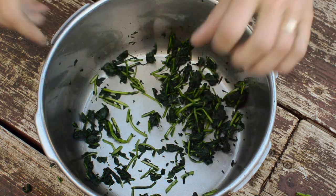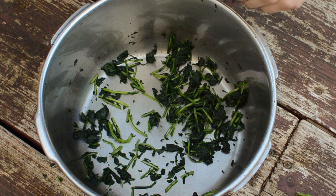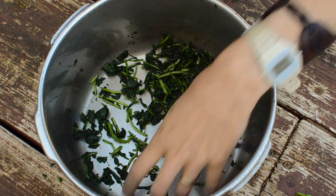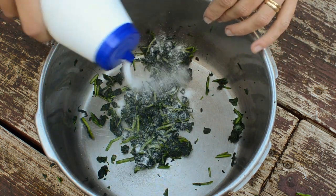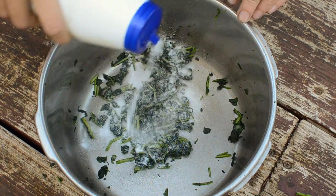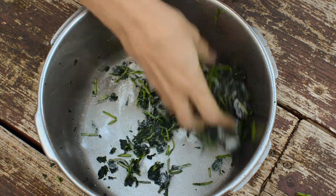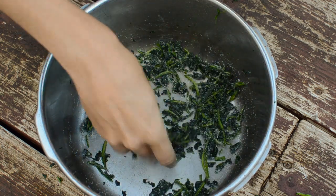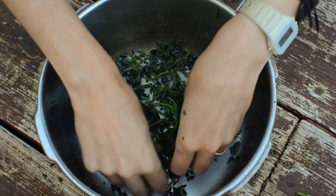Get all the bits that have escaped. It is good fun to make a mess. And you can see the plant matter that we've got in there has wilted down quite a lot, because a lot of the moisture has been extracted, sort of like when you cook spinach. Again, another sprinkle of salt. And just knead it in, try and break up the clumps.